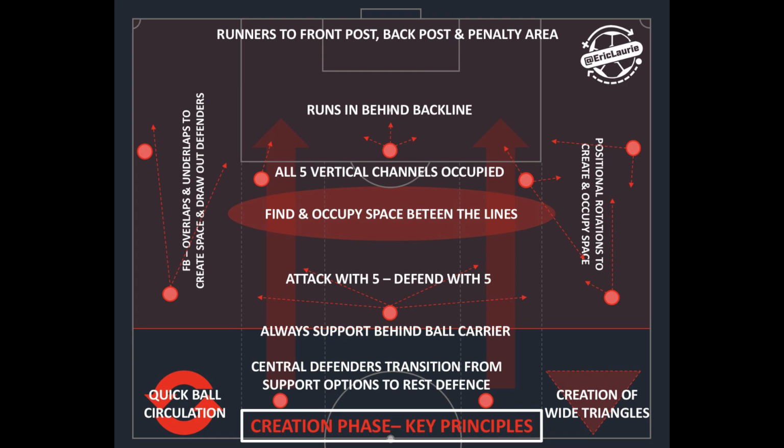So we have central defenders transition from support options to rest defense, always support the ball carrier, attack with 5, defend with 5 kind of, find and occupy space between the lines, which is why I wanted 5 players around the attacking midfield area, all 5 vertical channels occupied and runs in behind the back line, which you will see with the pressing forward on the attacking duty. Out wide we want some creation of wide triangles, positional rotations to create and occupy space. Also we want some underlaps because we are using inverted wing backs. We won't get overlaps, but we do want underlaps to try and create space and draw out defenders.